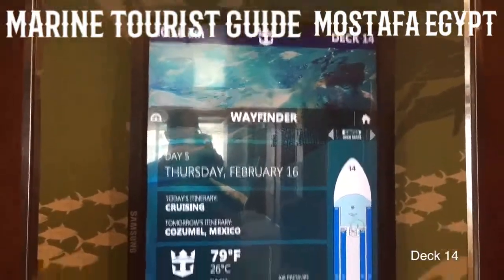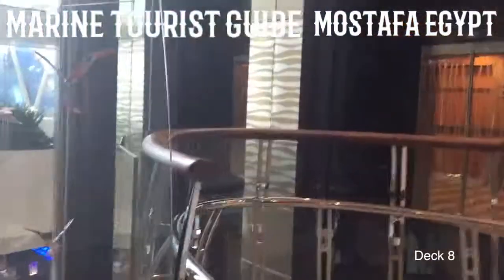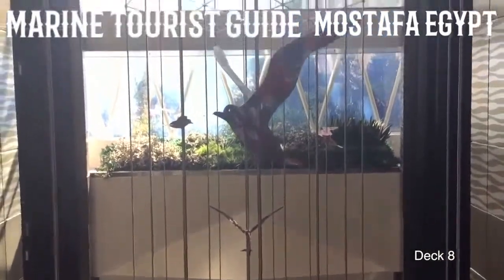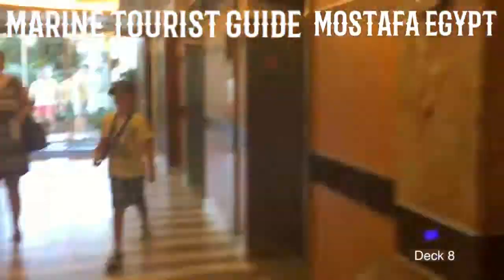They have these helpful monitors on each deck to let you know where you are. So I'm in the forward elevator tower, and I came down to deck 8 because honestly, between decks 9 and 12, it's primarily staterooms. What I want to do is take you into Central Park.